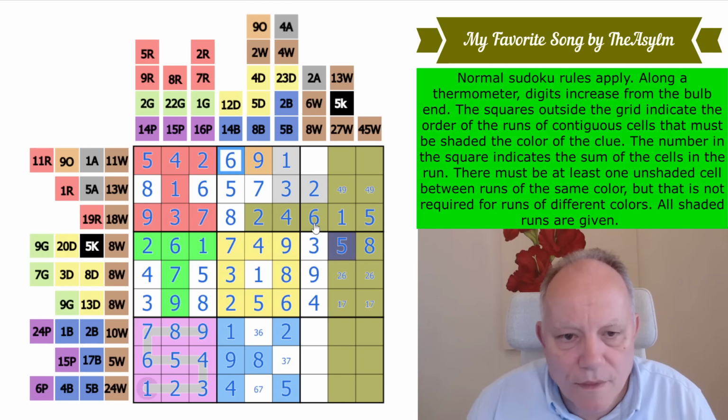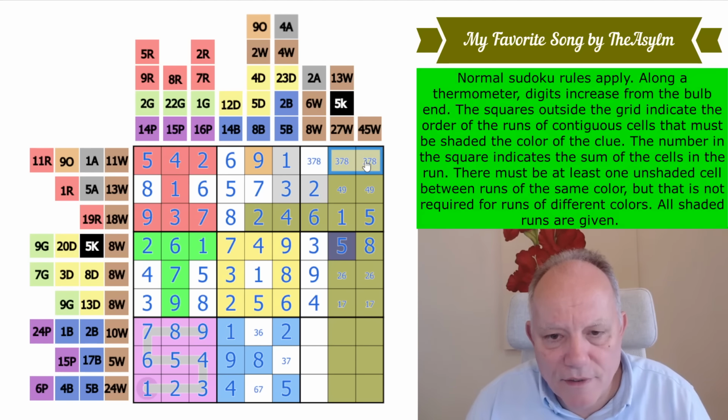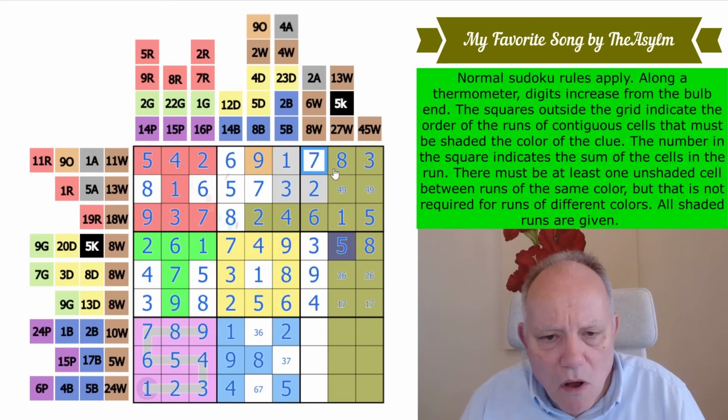Okay, good. This is a 3, 8, 7 set, and the brown total is 11. That's 3 and 8. That's a 3 in the corner. That's 3 in the spot.